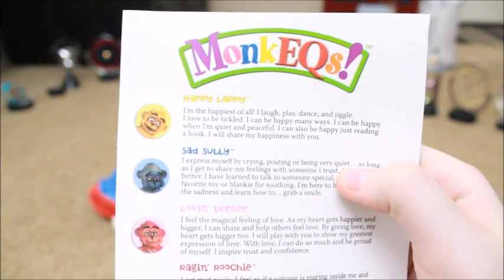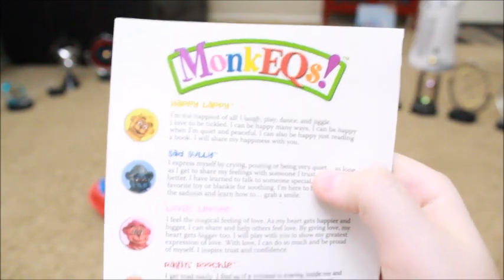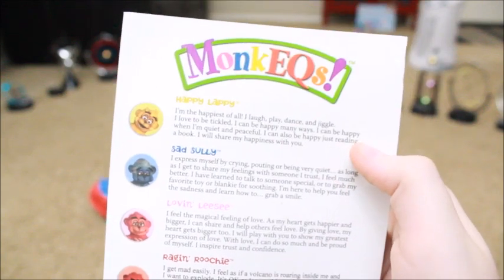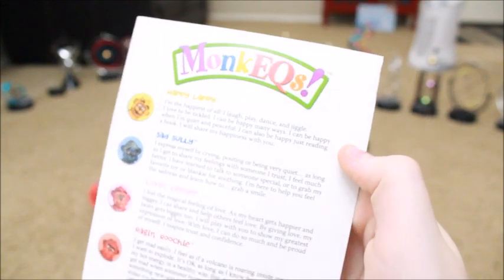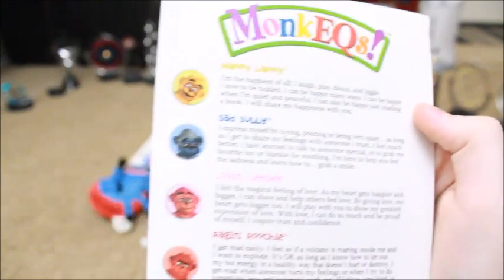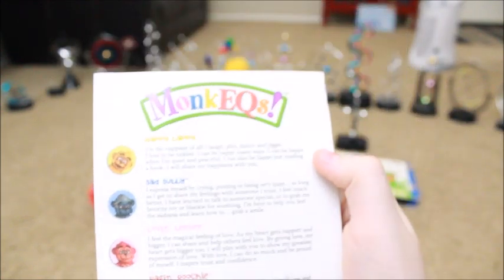In fact, I'm gonna read this booklet. Happy Lappy. I'm the happiest of all. I laugh, play, dance, and jiggle. I love to be tickled. I can be happy in many ways. I can be happy when I'm quiet and peaceful. I can also be happy just reading a book. Isn't that the same as quiet and peaceful? I will share my happiness with you.